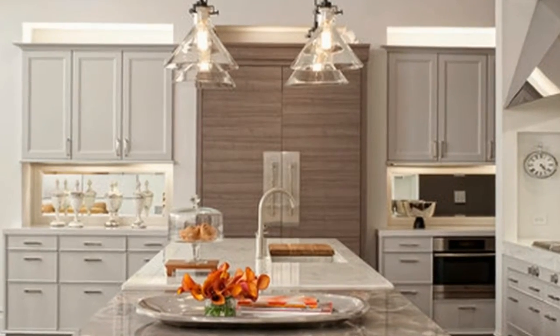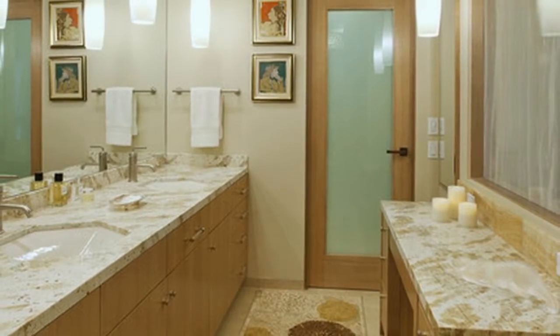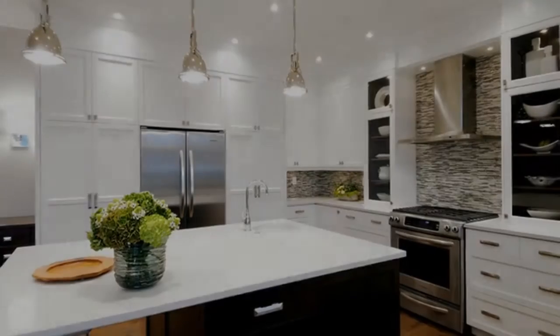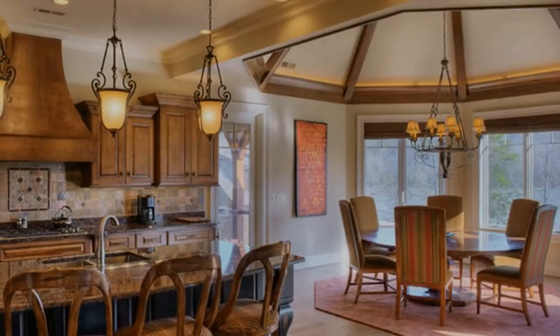A contemporary bathroom usually has a large window inside it. Putting a modern pendant light in front of the window is very impressive. The window reflects the shadow of the pendant light, making it look so beautiful. The pendant light matches the contemporary bathroom design.